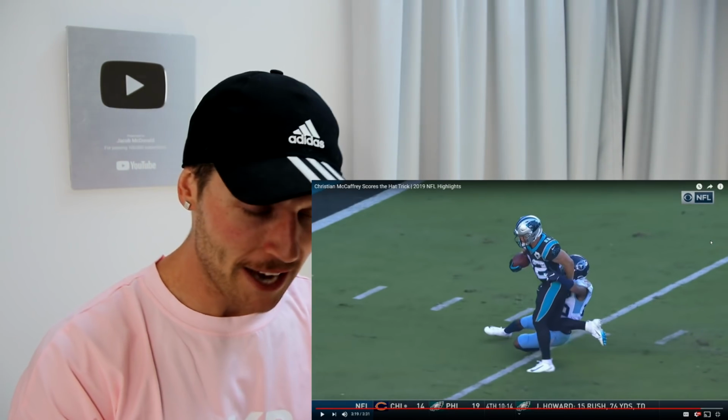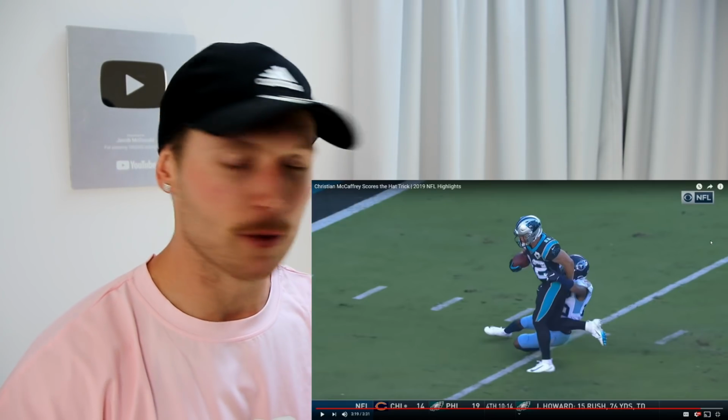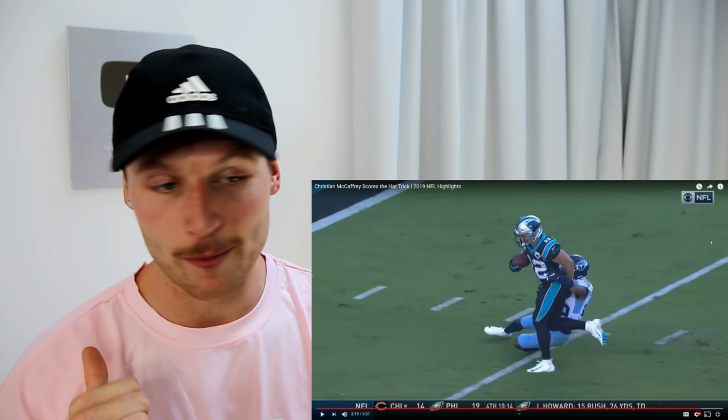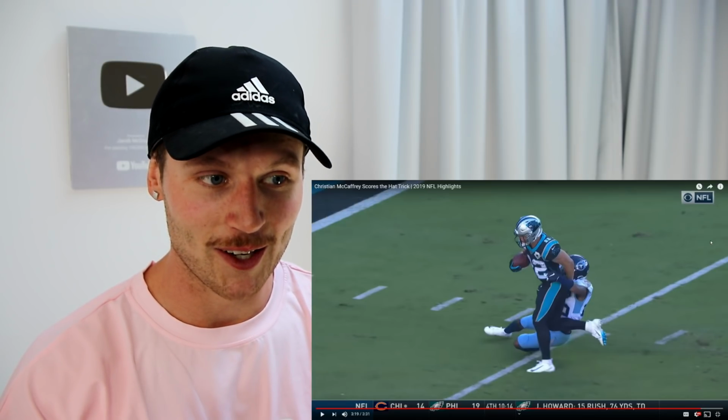Beautiful, McCaffrey. Back yourself, boy. There was no slowing down. There was no turning around. There was no checking. He fucking got through and he went. And he's like, right, this guy's got to, you know, you're going to have a motor to catch me right now. And catch him he did. But thank God he got the touchdown.